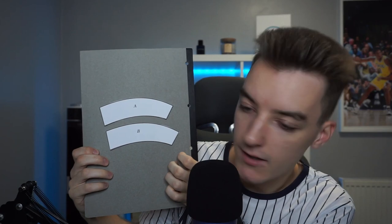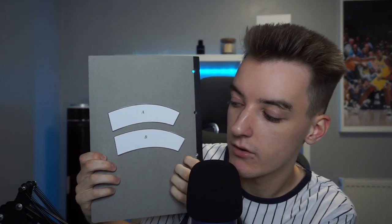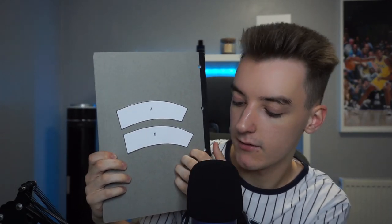here I have two very similar shapes labeled A and B, and the question is, which shape is bigger?